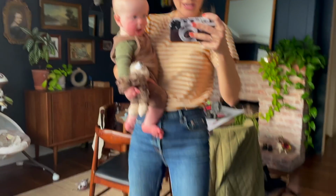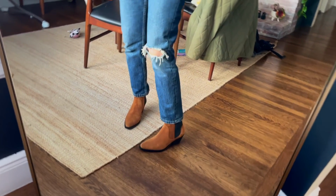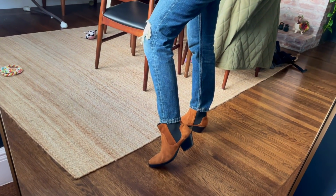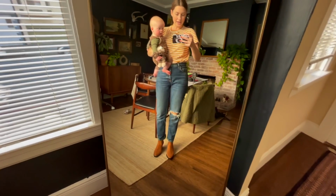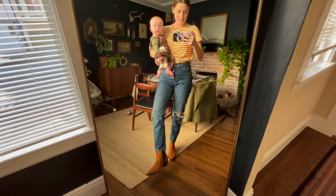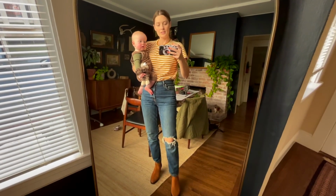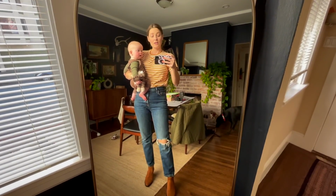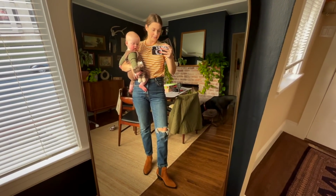Yeah. Okay, so these boots are similar to the white Western boots that I got. I just love this style so much. I love that it has a pointy toe. It's so comfy. And I got this in a size 7, which I feel like they run true to size. My white ones are a 7 and I like the way that they fit. So I got these in a 7 as well.